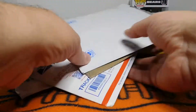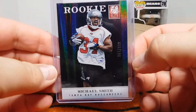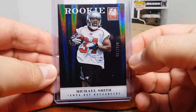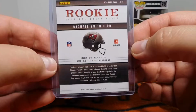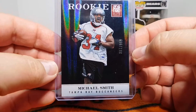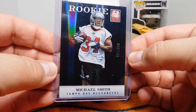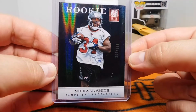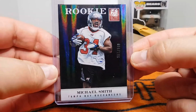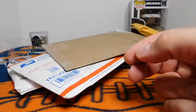All right, now let's try this one. All right, so this right here, another really cheap card, but part of my PC. This is a Michael Smith. This is the 2012 Elite Rookie Auto, number 2, $9.99. He is a Utah State running back, drafted in the 7th round for the Buccaneers. He had a really good pro day, and as a result of that, he was able to get drafted. Unfortunately, he played for 2 years with the Buccaneers, but he only actually saw playing time in 1 game. But for me, as part of my PC, that's a really nice card to have, and it was a really good deal, so happy with that one.